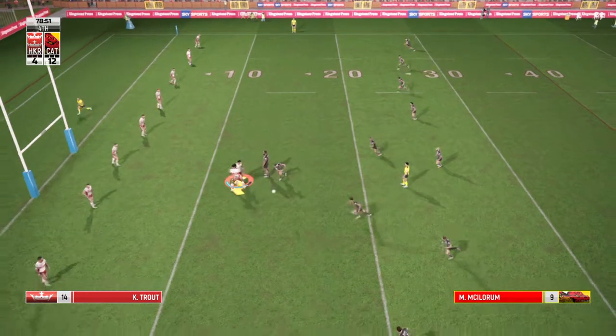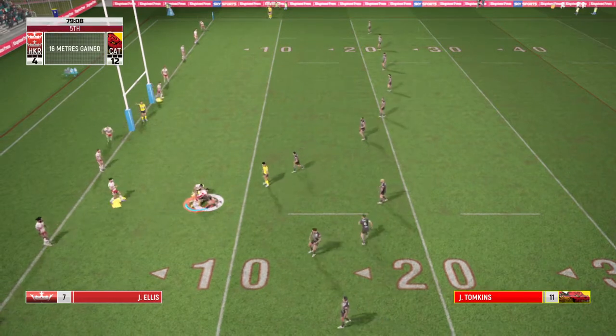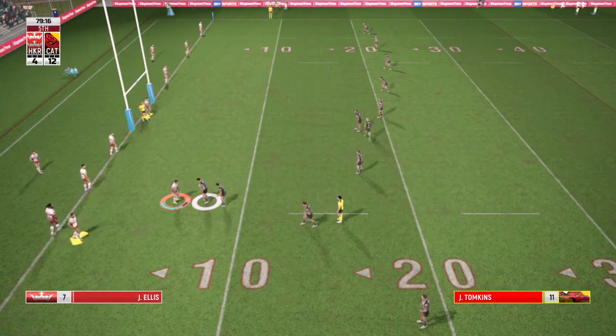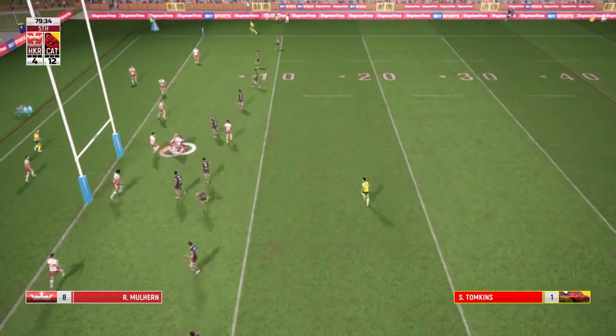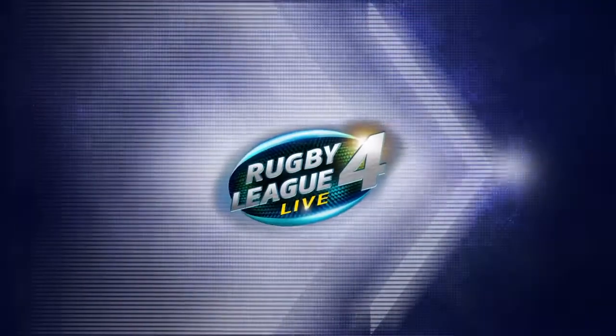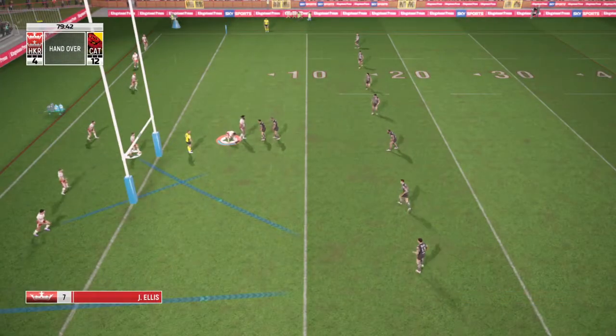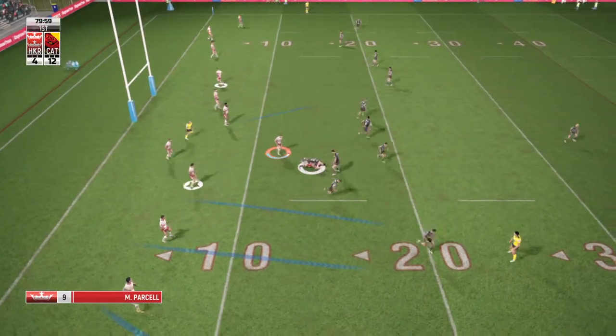Tompkins powers forward. This is good. Referee signifies fifth tackle. Oh, nice work. Short pass. Maloney puts in the grubber. Incredible. A try saver. The Dragons. Trout beats a tackle. Eddie, look at him accelerate.